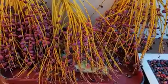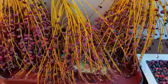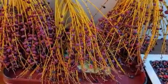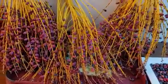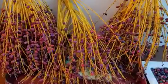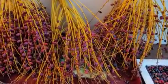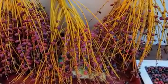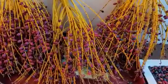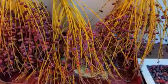So this wild date palm is edible to humans as well as it supports wildlife. Many frugivorous birds like barbets, hornbills, and some nocturnal mammals like the Himalayan palm civet, Paradoxurus hermaphroditus, also include it as food.